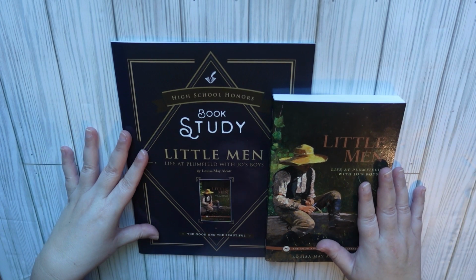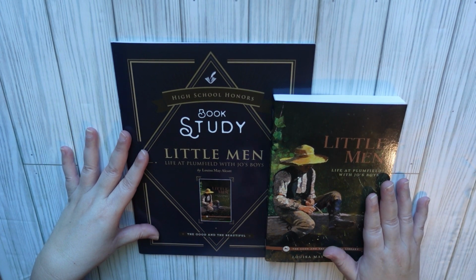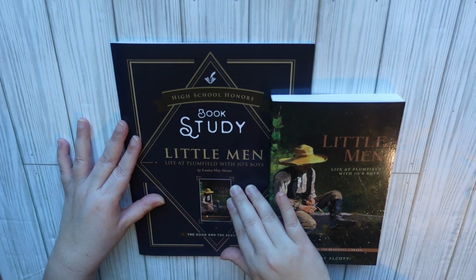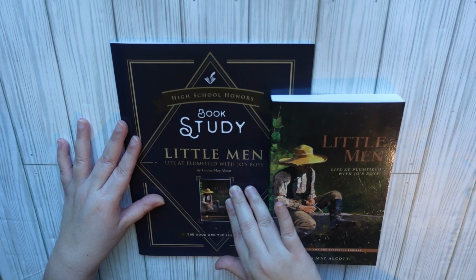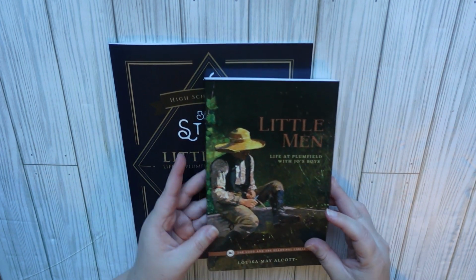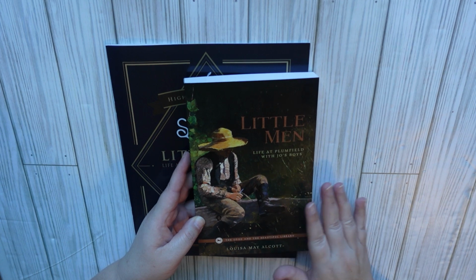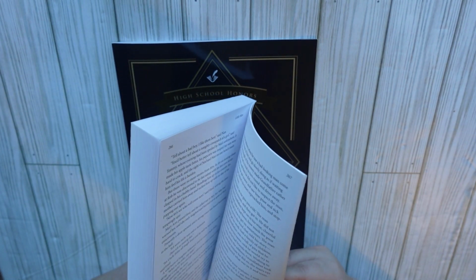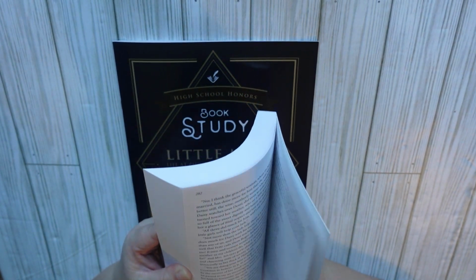Okay, so here's everything that comes with the high school honors book study if you purchase it as a set at The Good and the Beautiful. So you have the high school honors book study, Little Men, Life at Plum Field with Jo's Boys. Now this is the workbook here, and then you would also need a copy of the actual book. And as you can see, this is a pretty thick book. It's not too bad. I think it's just under 300 pages.